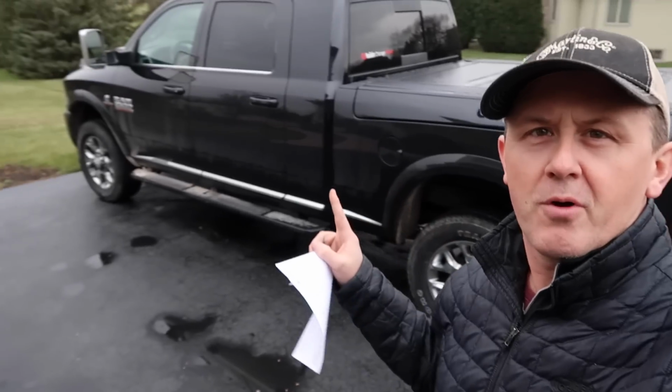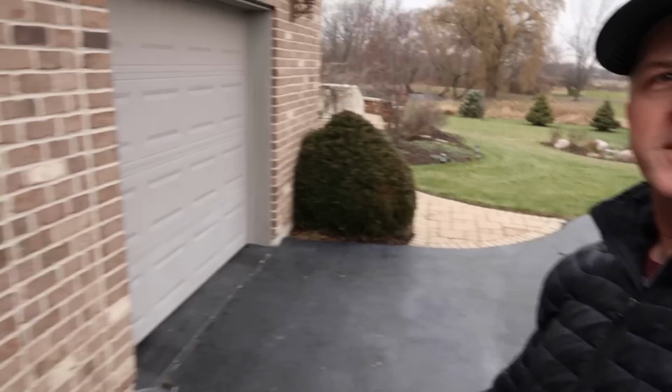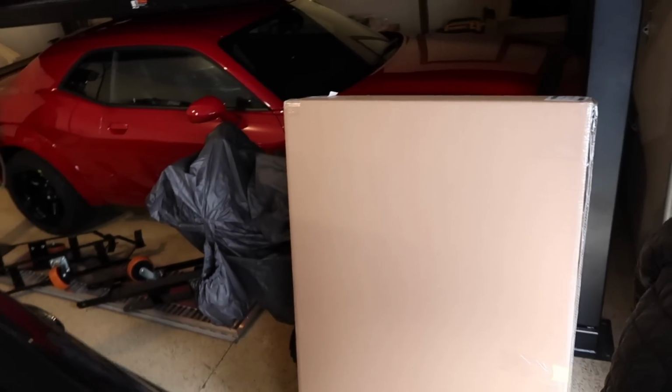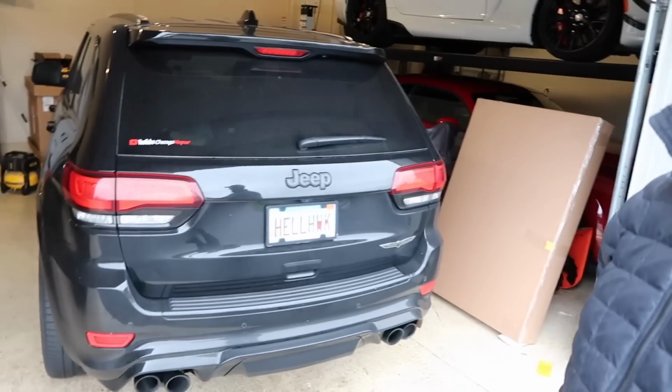But we'll show you what the Ram costs, 2500 Ram Cummins diesel, as well as the Viper GT SR and the one Demon, another Demon, and finally the Trackhawk. So let's take a look.